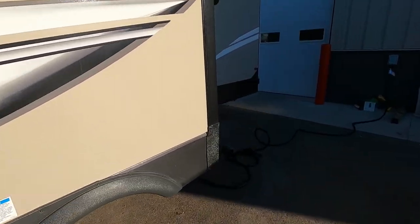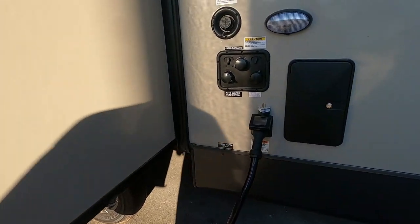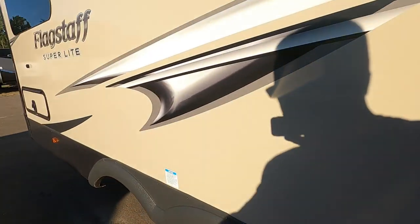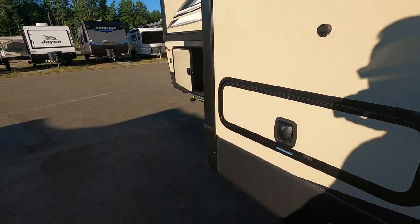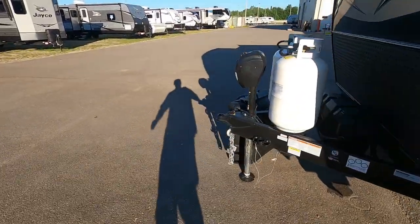Your docking station and your power are right behind your slide or behind your tires on your driver's side of your tow vehicle. So park accordingly so you can utilize the facilities at the campsite. Once you arrive, unhook your hitch. First thing you can do is get your unit level.